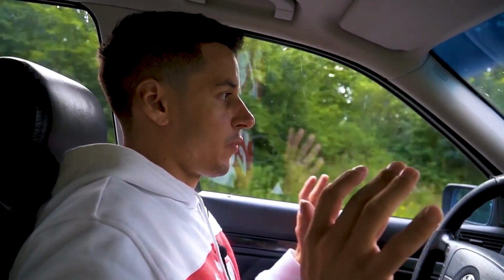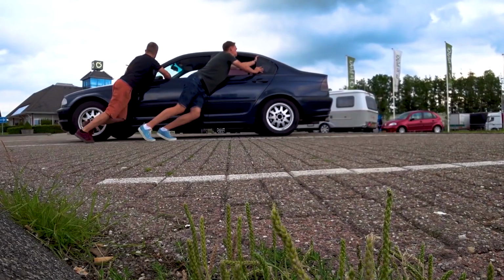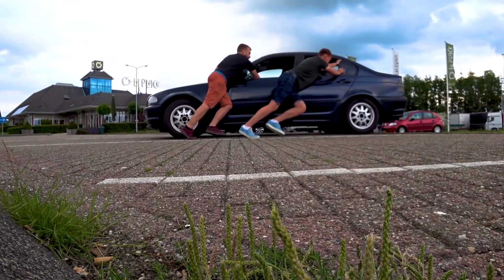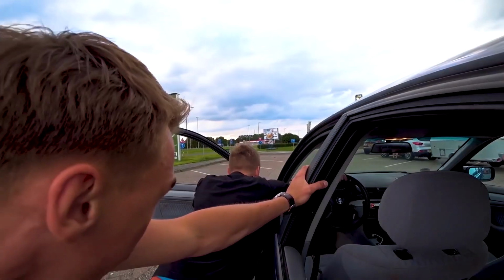I can hear a noise coming from the back. Everything is good, the car is moving, but I really think we should pull over. Germany has ridiculous fines for stopping on the Autobahn.